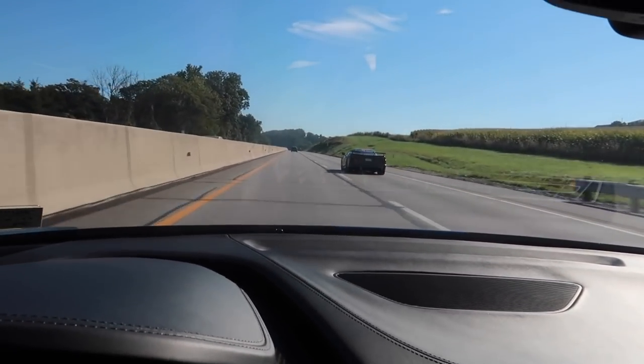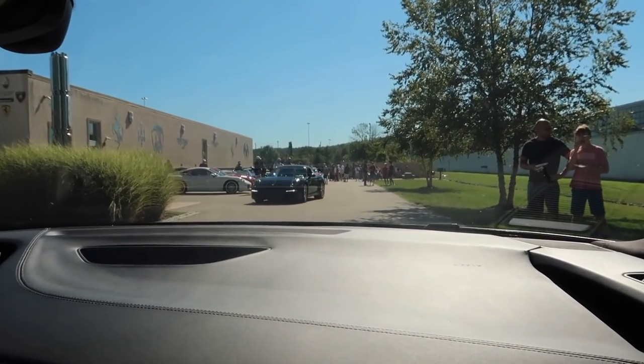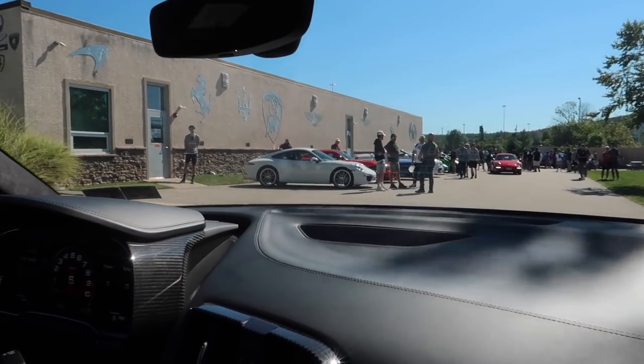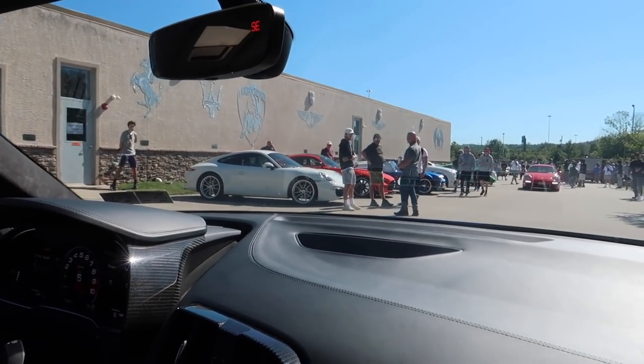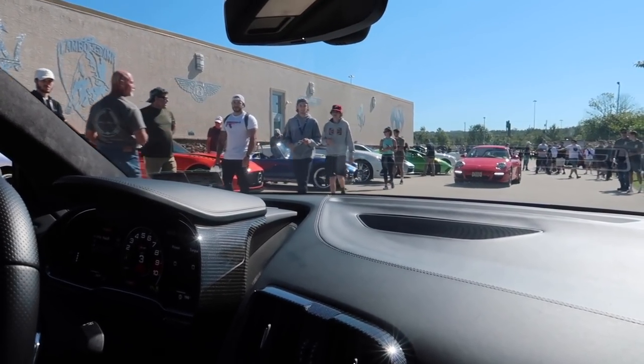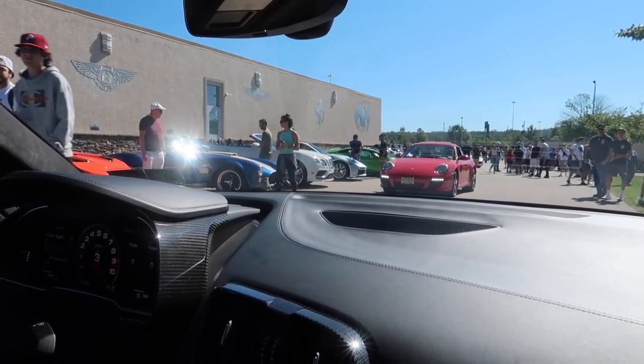I love it. All right, so we arrived at Fabspeed. Looks like some cool cars are here, lots of people. This is the building right here, and they do all kinds of fabrication for cars, exhaust, tunes, all that kind of stuff. I'm not sure where they want us, but we'll just cruise through and see what's going on. Looks like a pretty nice turnout.